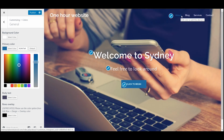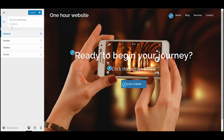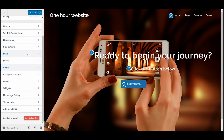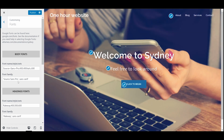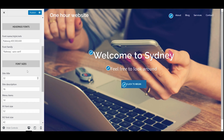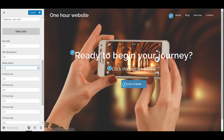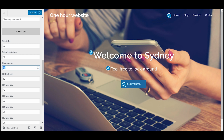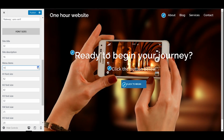Now, I don't know whether you agree with me or not, but I think these menu items are a little bit small. So what we're going to do is go through and make them a little bigger. So we're going to go to fonts, and if you scroll down, you'll see menu items here. So we can just simply hit this, they change very quick, so don't put too big of numbers. So just press that a few times. Let's see. We could even probably go a tiny bit bigger.